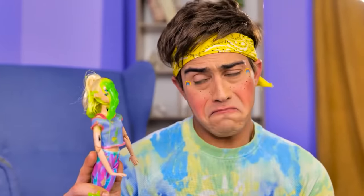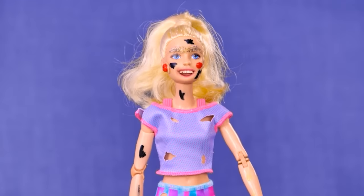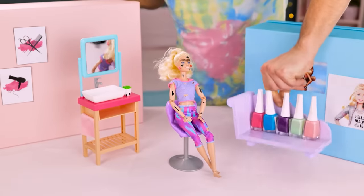Ew! Fiona! Is that you? Gross! I have to clean her up! I am so ugly! You're just having a bad day! I will give you a makeover! Let's start! No!